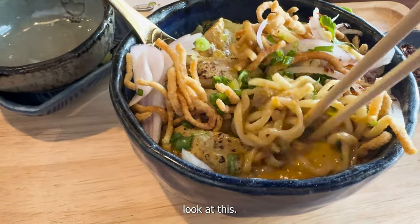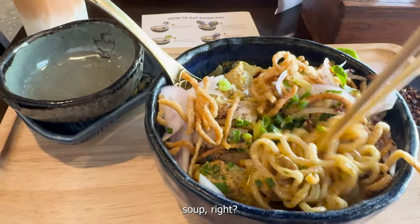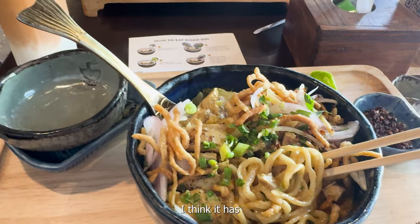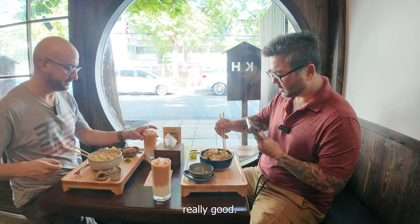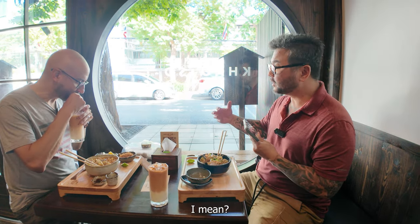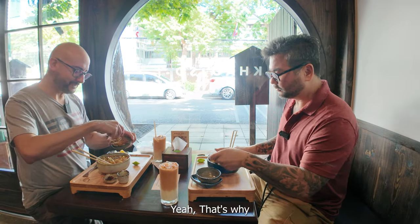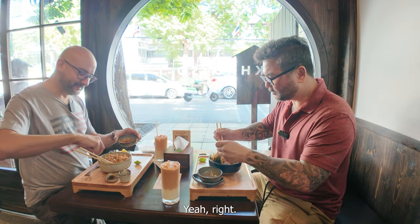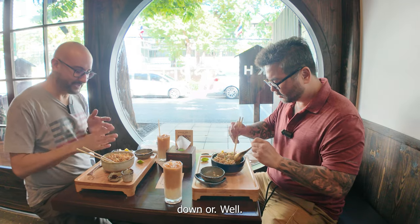Wow, so these noodles, look at this. It's not like a really saucy soup, right? It's more milky. I think it has coconut milk in it. It's not drenched in soup, it's like a creamy sauce base. That's why I like it so much. You get that crispy noodle, it soaks everything up too, because it's not watery. Not watered down at all.